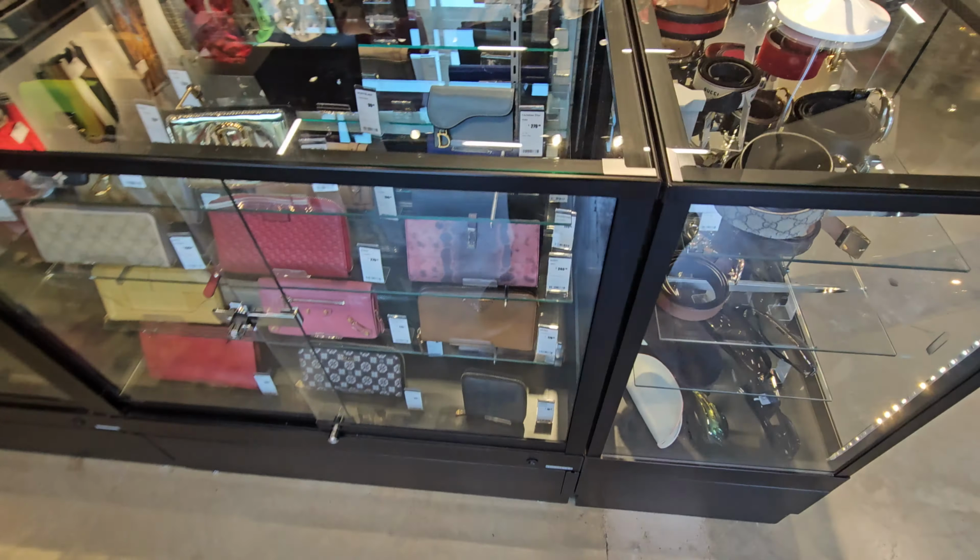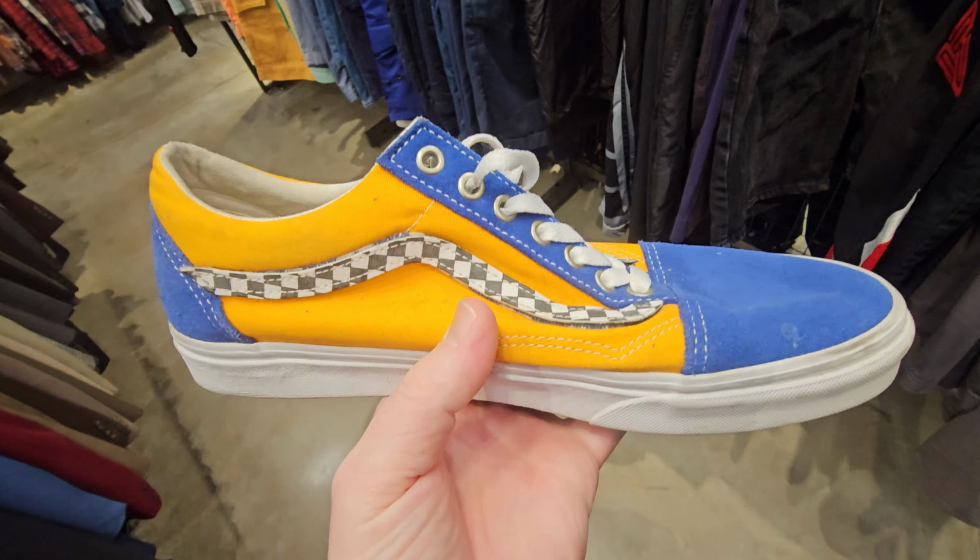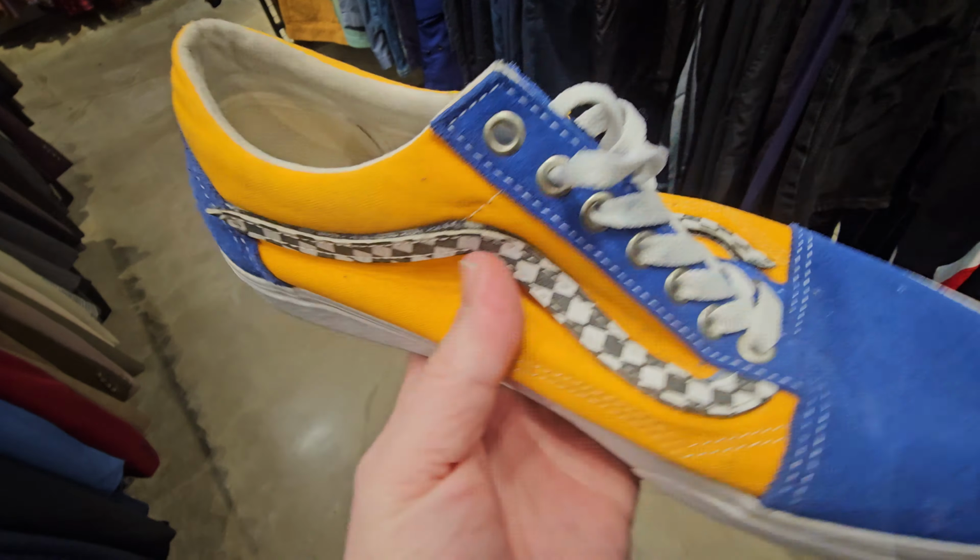Look at these, y'all. Vans again. Look how much they are. Wow. And here's some more. Again, my size, y'all. Look at that. Wow, wow, wow. Let's see what the condition of these are. These are pretty cool.